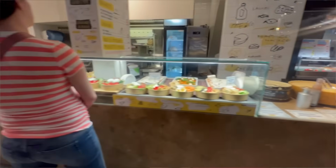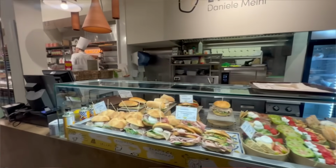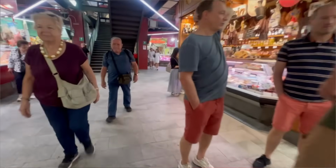I even saw sushi up there. Not that we're recommending you have sushi in Florence, but you can get all of the popular dishes, sandwiches, all of the things, and you can do it quick and easily up there. Also on the bottom is a beautiful market where they sell all kinds of fresh cheeses, meats, vegetables. It's pretty to kind of walk through there.